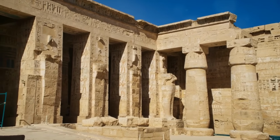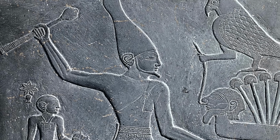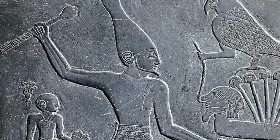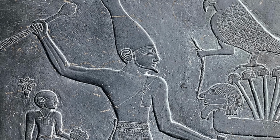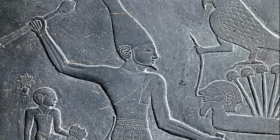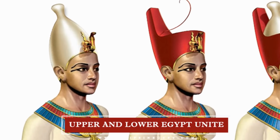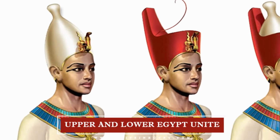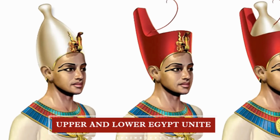Around 3100 BC, a king named Menes, who hailed from Upper Egypt, embarked on a campaign to conquer Lower Egypt. Through a combination of military prowess and strategic alliances, Menes succeeded in uniting the two lands under his rule. This unification was symbolized by the double crown, which combined the white crown of Upper Egypt and the red crown of Lower Egypt, signifying the unity of the two regions.